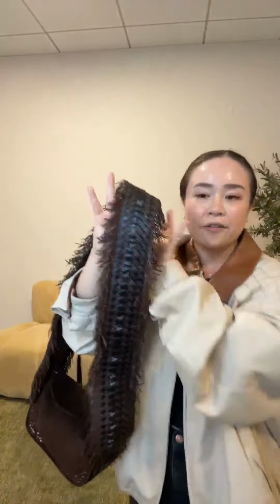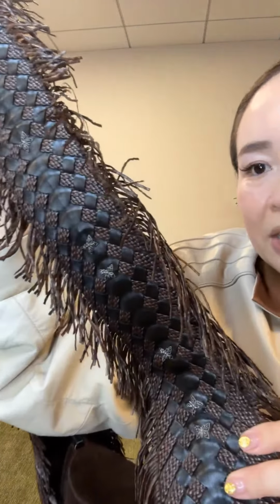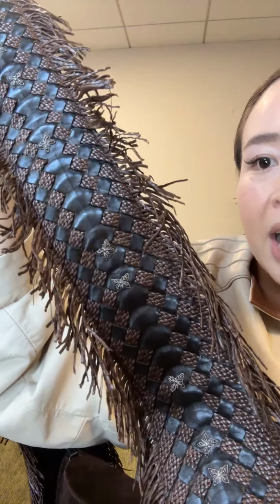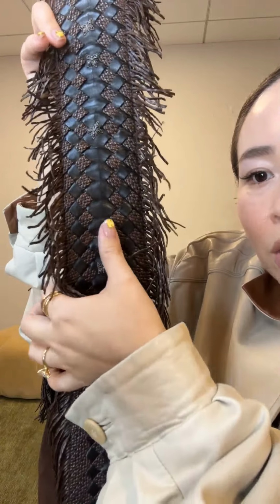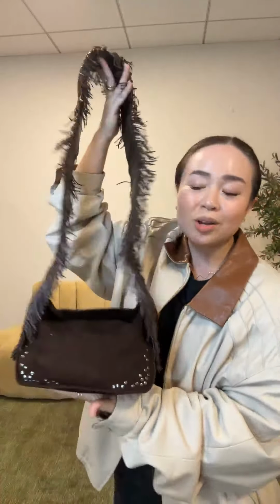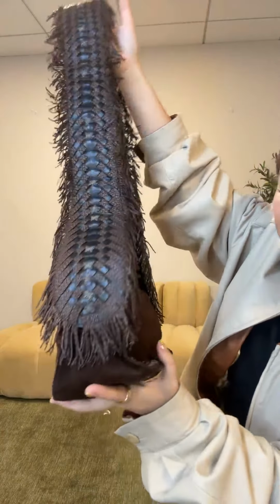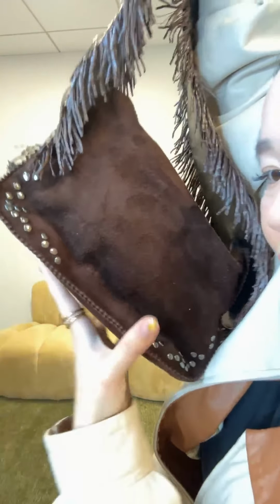I need to get into the details of it because the details are what make this bag absolutely insane. So it's got, first off, a thick chocolate brown fringe strap. When you get into the details, the chocolate brown has micro intrecciato, and then as you get closer, you have this thicker intrecciato, and then there are little butterfly appliques. They're metal appliques, by the way, just adorned on the strap. You also get a chocolate brown suede with little studs on the corners.